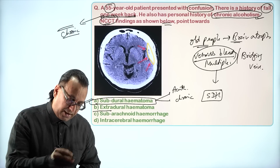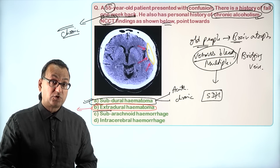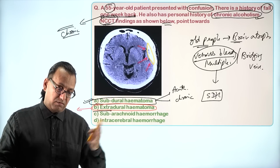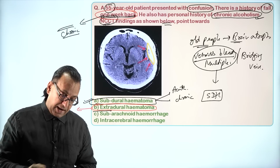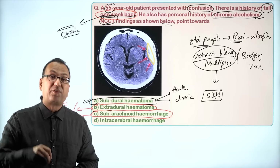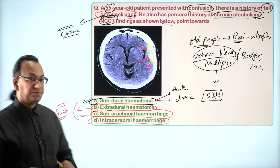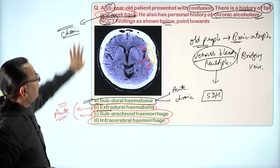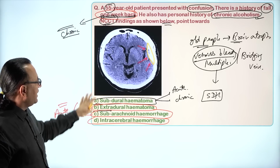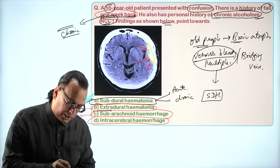Now, what about extradural? Extradural is mostly an emergency and it is an arterial bleed. So there will be loss of consciousness and it will worsen quickly. So the patient will not be coming after 1 week to you. And what about subarachnoid hemorrhage? Again, acute presentation. So these are acute cases and they don't come after 1 week to you. And intracerebral hemorrhage, a lot of discussion is there, but we are quickly going through the details, because we don't know exactly what the wording of the stem of the question was, or which picture was there. We're just trying to gather the information, and finally we'll make a detailed video. So I believe that our answer should have been subdural hematoma.